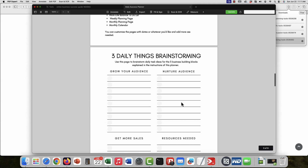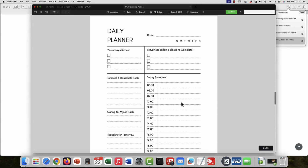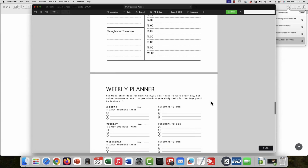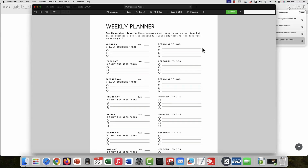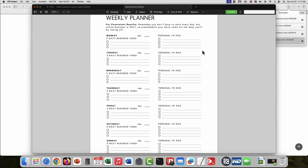So there's a brainstorming sheet if you want. There's a daily planner that keeps you focused on those 3 things. You can follow this as a guideline, or you can print the sheets out and actually use them in your day. There's something to plan your week. I love this sheet. Actually, I think if you have a daily planner, maybe you don't need the daily sheet, but the weekly planner sheet, you can insert it into your planner, and it has those 3 daily business tasks and personal to-dos over there.